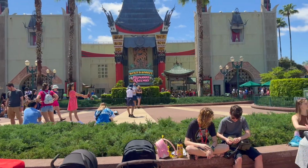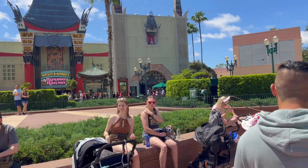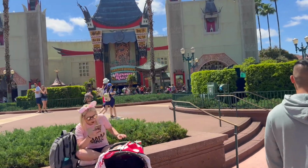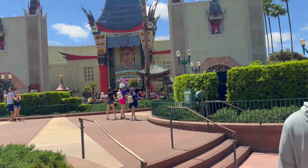All right, so we're going to do Mickey's Runaway Railway next. Says it's a 75-minute wait. But we're going to time it. And we're going to see what's up with it.